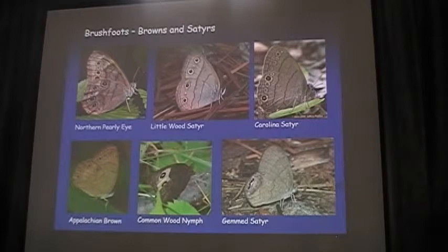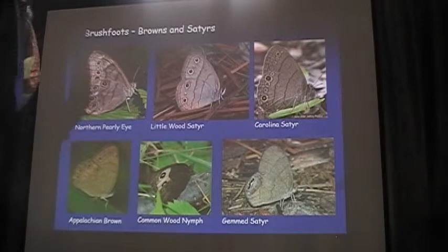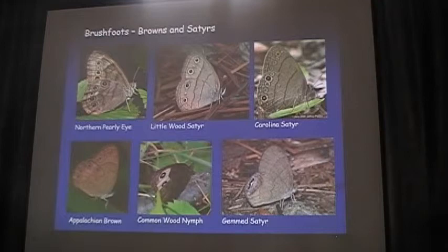And they all, see this one, Appalachian brown, gem satyr, come with them. They all have this thing where they flap, and then they sort of glide with the wings like that. Flap and they glide. So it's this little bouncy thing. And you see these wings, it looks like the wings are closed and it's just bouncing along.